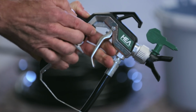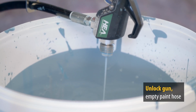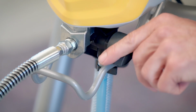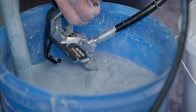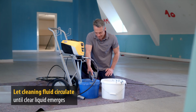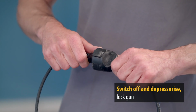Unlock the gun. Spray the excess paint back into the paint bucket. No material is wasted. As soon as cleaning liquid emerges, release the trigger and set the selector switch to prime. Then hold the spray gun to the edge of the cleaning bucket and depress the trigger until clear liquid emerges. The device cleans itself via the circulation. Switch the unit off by turning the pressure switch to 0 and disconnecting the mains plug.